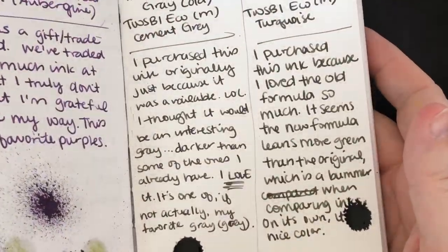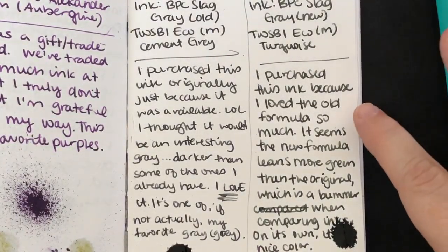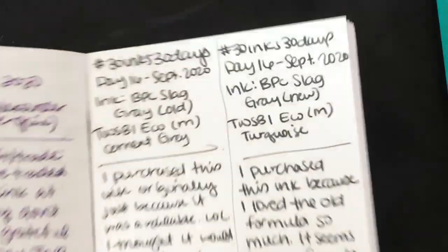So anyway, the flow is really great. They both flow lovely. I think that's fine. I just think that this should have been named something else, because it is not that.